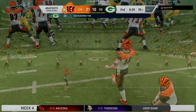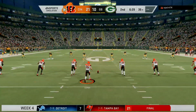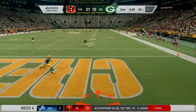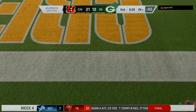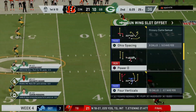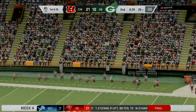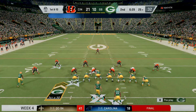Point after, right down the middle. And that makes it a 21-10 game. The kickoff team on the field now as they will send this one away. And this will be a touchback as that sails over the end line. About set to get this drive started. The Green Bay offense at the line.